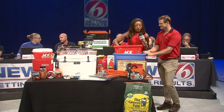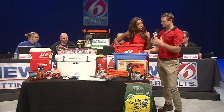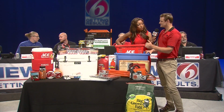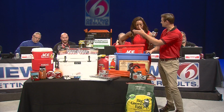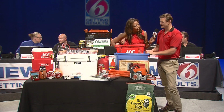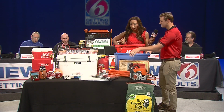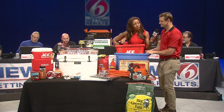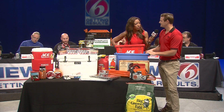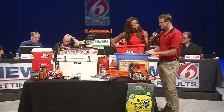So what should I have in this hurricane kit? Good question. Some really essential things: batteries, lanterns and flashlights. Those are really important in case we lose power. We have bungee cords and tarps. This is really important too. What are bungee cords going to be used for? It's for the tarps, to hold them down, right? There are different things that you may want to cover.